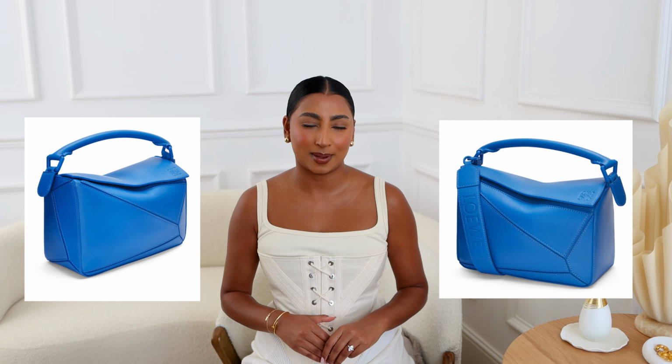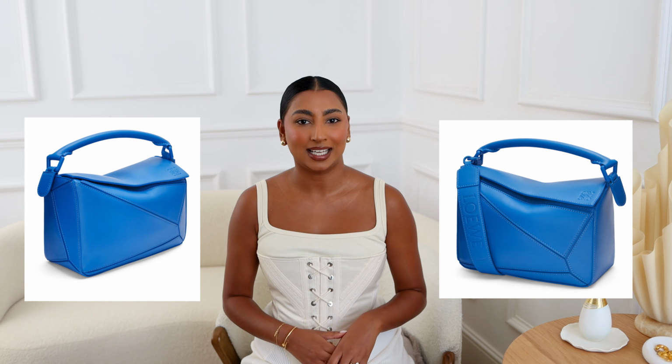Leading on from that, next up on my wish list is the Loave puzzle bag in the Scuba blue color. This bag is around £2,300 and I believe this color is their newest release for the puzzle bags. I think it is a perfect color for autumn winter. It's that really beautiful deep blue color. This color is slowly creeping up to become one of my favorite colors. I think this bag would actually go with a lot of pieces in my wardrobe, and I think it would also pair beautifully with the anagram jumper, so that's why I have those two next to each other on my wish list.